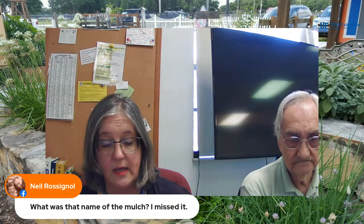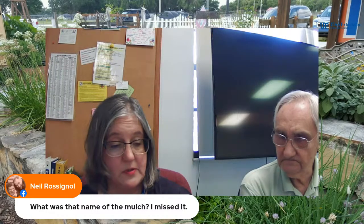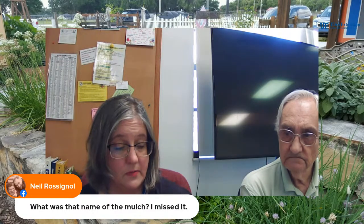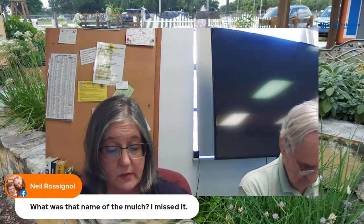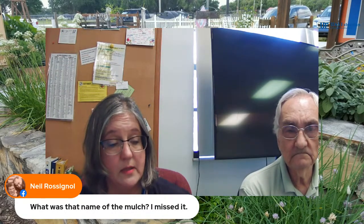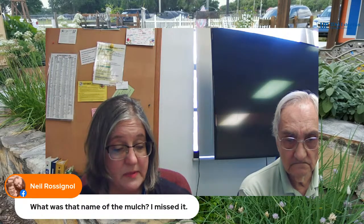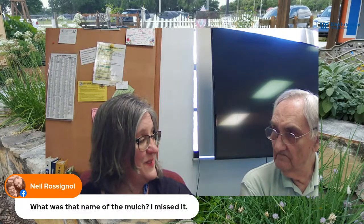That's why I mentioned don't use cypress mulch. It won't hurt your plants in any way if you happen to use cypress mulch. What we're referring to is Florida-friendly landscaping does not recommend the use of cypress mulch. Why, Bernie? Since you've claimed it to be political, it's really environmental.